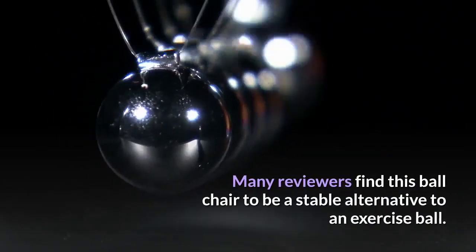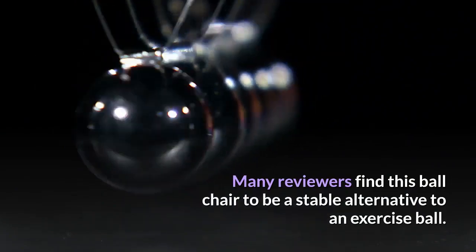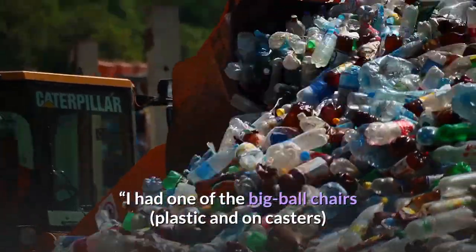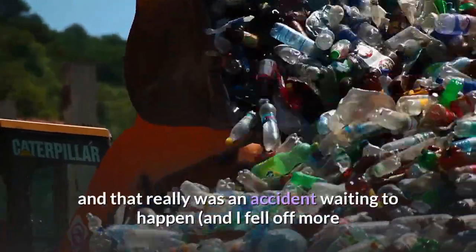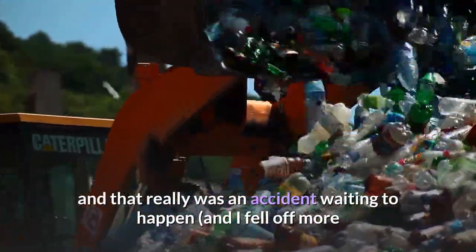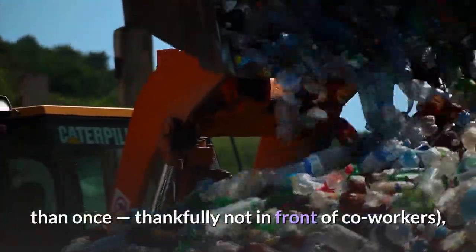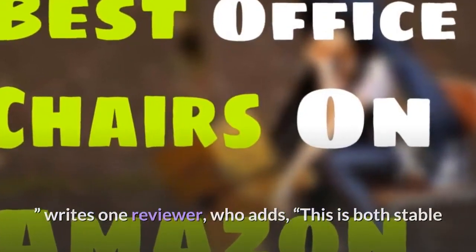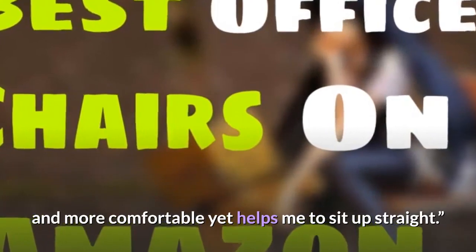9. Best balance ball chair. Many reviewers find this ball chair to be a stable alternative to an exercise ball. "I had one of the big ball chairs, plastic and on casters, and that really was an accident waiting to happen, and I fell off more than once, thankfully not in front of coworkers," writes one reviewer, who adds, "This is both stable and more comfortable, yet helps me to sit up straight."